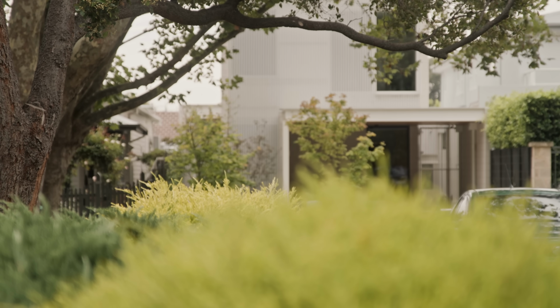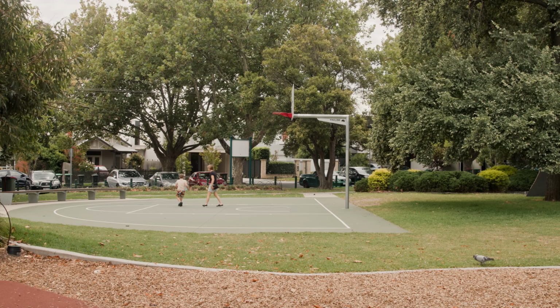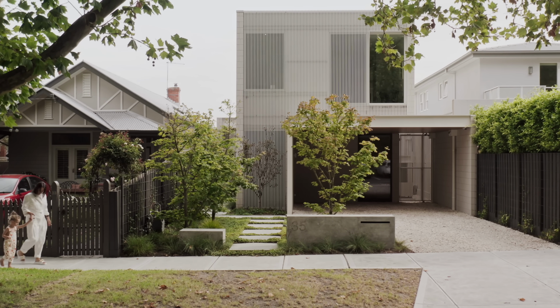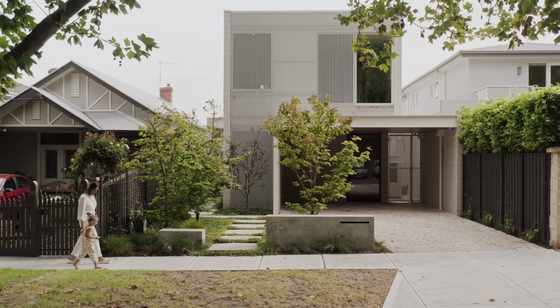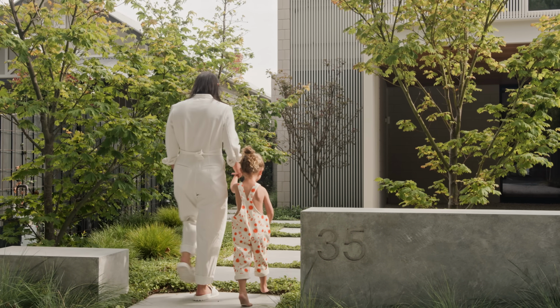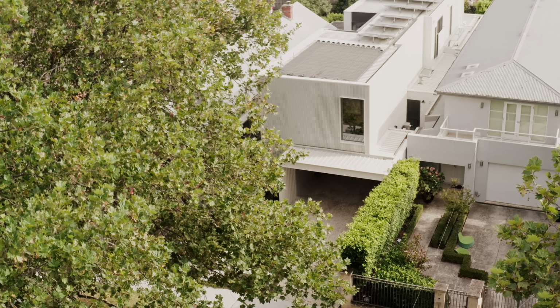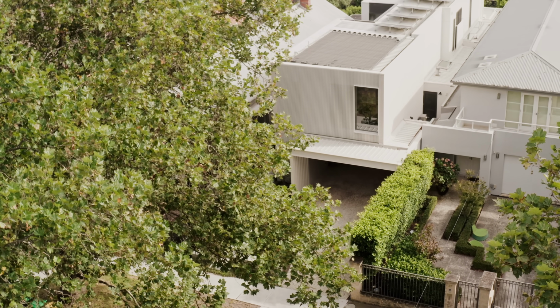The house is across the road from Harleston Park. It's a place where my husband and I used to play as kids. And when you first arrive to the house, there's actually no front fence. There's 2 concrete plinths that mark the entry. The idea for that was so that it felt like it was just a continuation of the park and that the house opened up to the street and the beautiful elm trees.